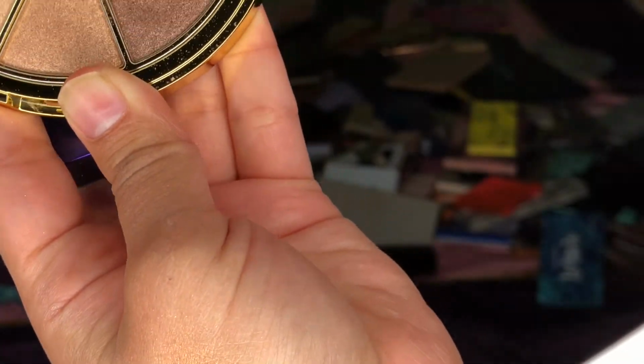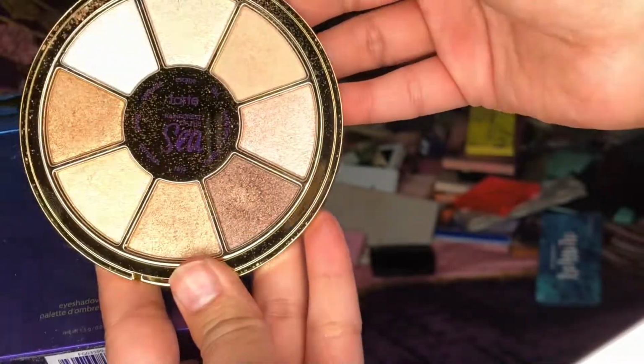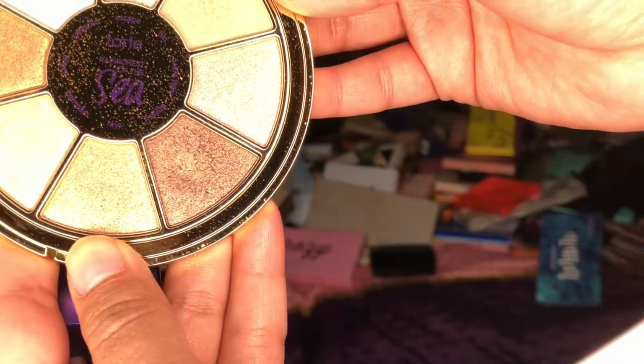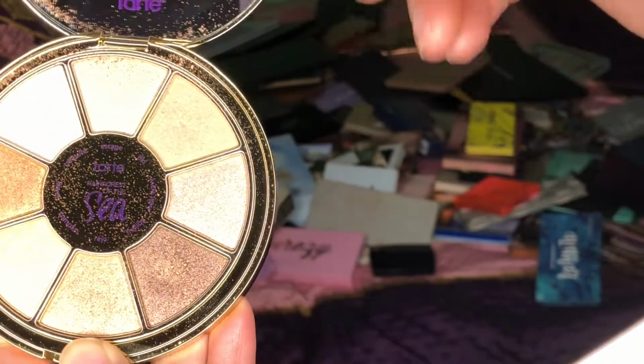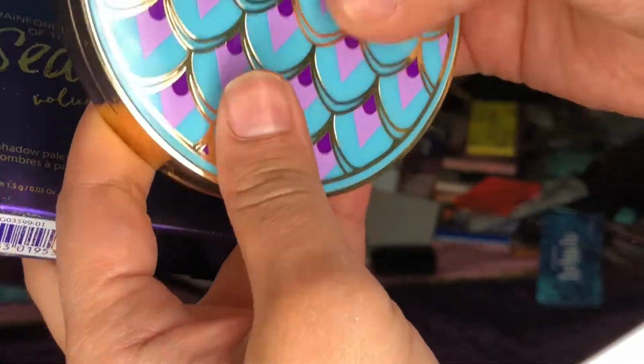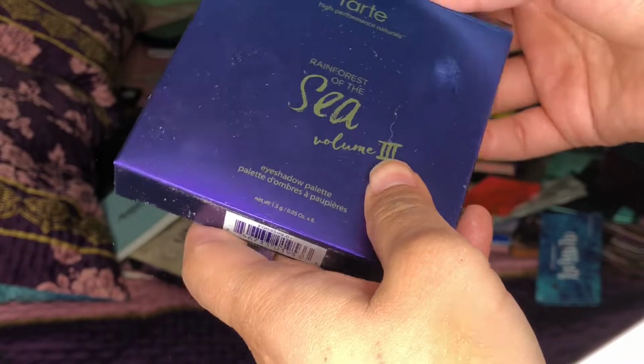They're pigmented, don't get me wrong, but they don't have a lot of mattes. They're mostly all shimmer, and the colors for some reason glide on nicely, but then they're very powdery, as you guys can tell too. So I'm not really a fan of this palette, and I only used it a couple of times, so I might just end up giving it away.